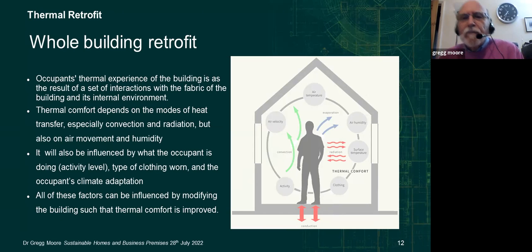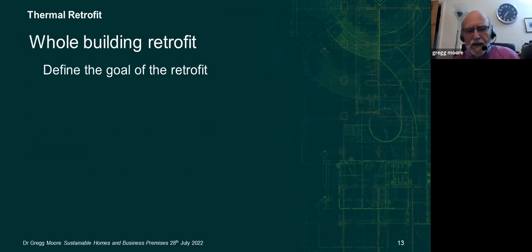it's an unpleasant feeling. The activities of the person, if you're sitting watching telly, then you're not generating much warmth yourself. If you're up and doing the ironing, then you will be metabolizing more and you'll be generating more heat. Thermal comfort depends on the modes of heat transfer that I've just said, especially convection and radiation as air moves around the body. All those factors can be influenced by modifying the building in ways that thermal comfort is improved. Next slide, please. And really that's the point of this evening.